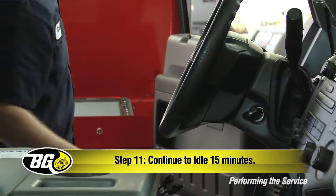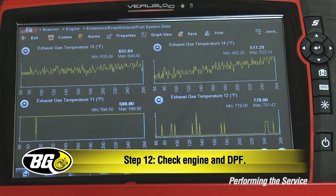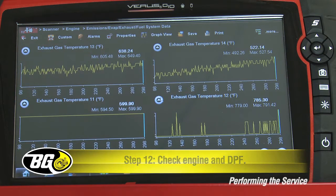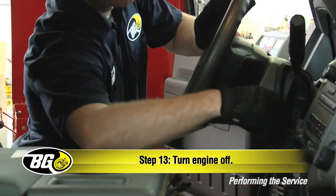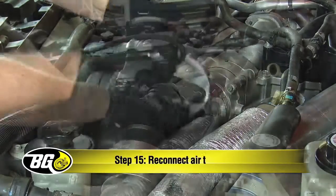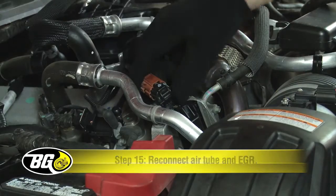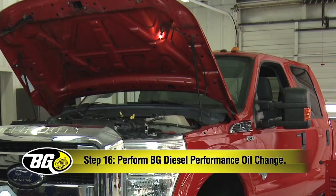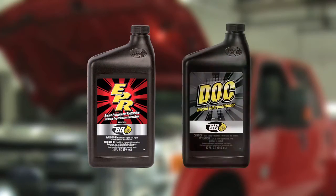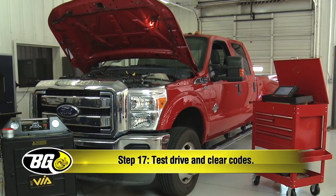Let the engine idle and run for at least 15 minutes. Monitor the scanner data to make sure the engine and cooling cycle of the DPF system are functioning properly. After engine systems have cooled, turn the engine off. Remove all adapters. Reconnect the air tube and the EGR. Perform a BG diesel performance oil change with BG EPR and BG DOC. Test drive the vehicle and clear any code set during the service.